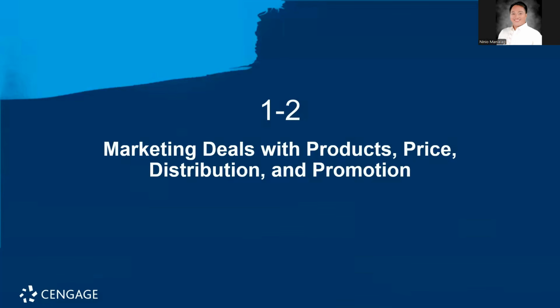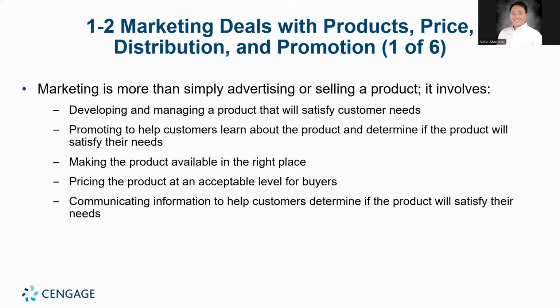So, next is marketing deals with products, price, distribution, or place, and promotion. Marketing is more than simply advertising or selling a product. It involves developing and managing a product that will satisfy customer needs, promoting to help customers learn about the product and determine if the product will satisfy their needs, making the product available in the right place, pricing the product at an acceptable level for buyers, communicating information to help customers determine if the product will satisfy their needs. Now, let's go ahead and explain each of these statements.